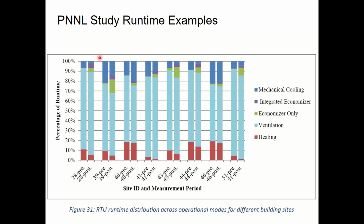And then purple was integrated economizer, times we're using the economizer and the mechanical cooling. So it's cool enough to get some cooling from outside, say 65 degrees, but it's not cool enough to do it all by itself, and it still needs a compressor to help. If it's 55 degrees, economizer can do it all, right? But if it's 65, I probably need the economizer and the compressor. And then if it's like 75 degrees, I don't even want the outside air. I need to go all compressor at that point, right? So that all probably hopefully makes sense.